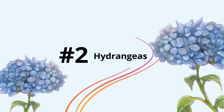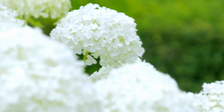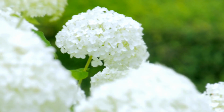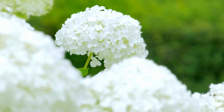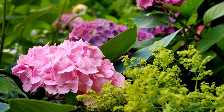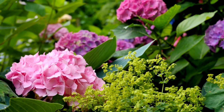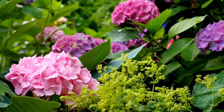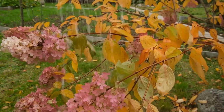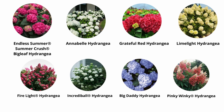Number 2. Hydrangeas. While most hydrangeas won't produce new flowers in the fall, their original blooms will be just as stunning as ever. Many will change colors as the summer progresses into fall, either from greenish-white to pink to brown, or from light pink to a deep, dark pink before settling into its winter brown. Hydrangeas also have the added benefit of injecting a little winter interest with their dried blooms. There are literally too many options to tell you about, so I'll have to direct you to our category so that you can see them all.